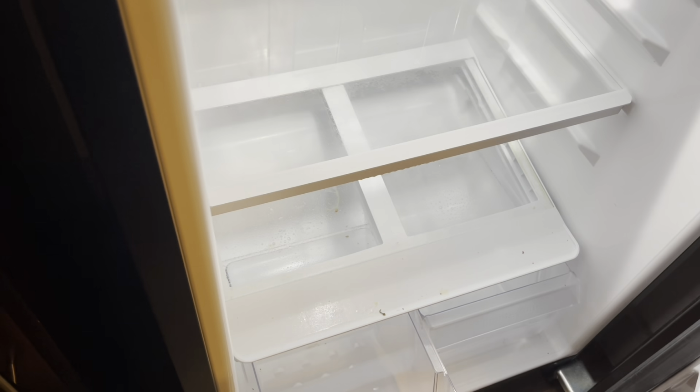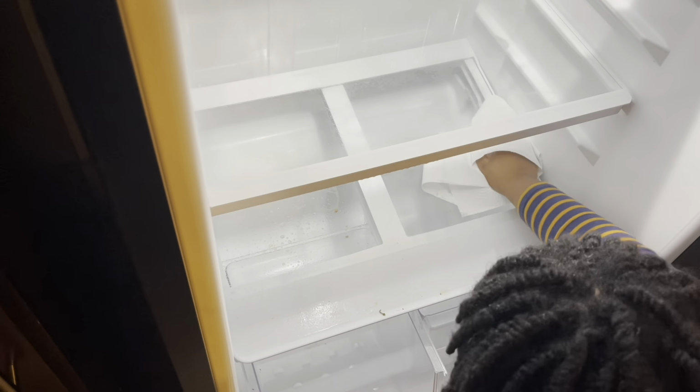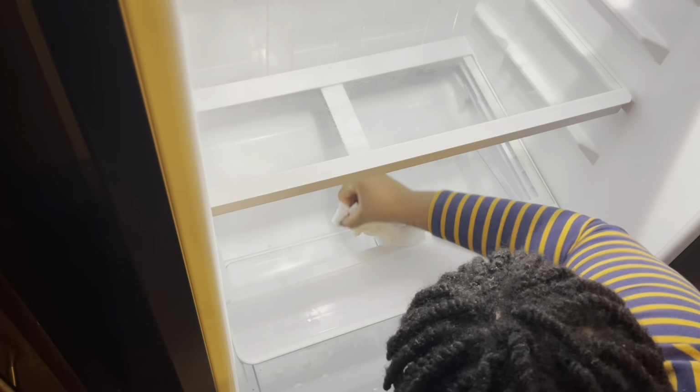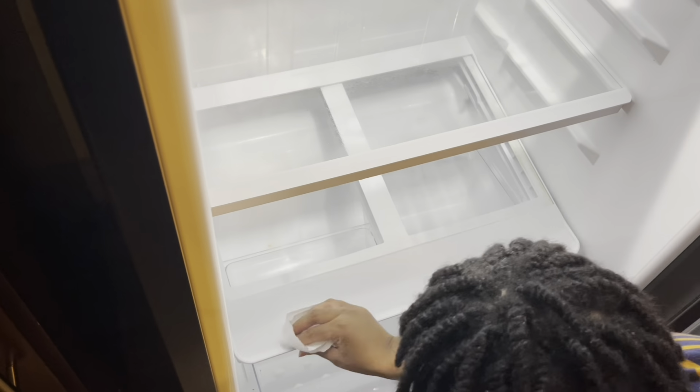And if you have a small refrigerator like me, you know the struggle is real to get everything to fit inside of the small refrigerator. But we're gonna work it out today, okay, sis? We are going to work it out.